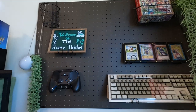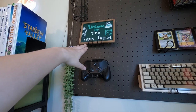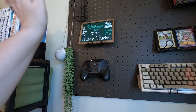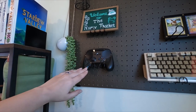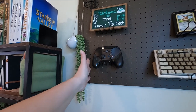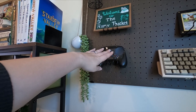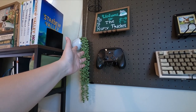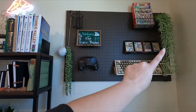All right, so moving on. Typically I have my Switch Pro controller over here too, but it is being charged in the living room right now, so I just have this sign up here temporarily. This controller is the Steam controller. I would love to eventually get some really cool skins for both of them, but I can't commit to anything, so nothing yet. I also love having plants.